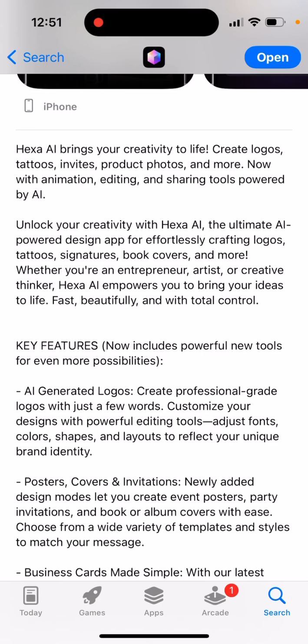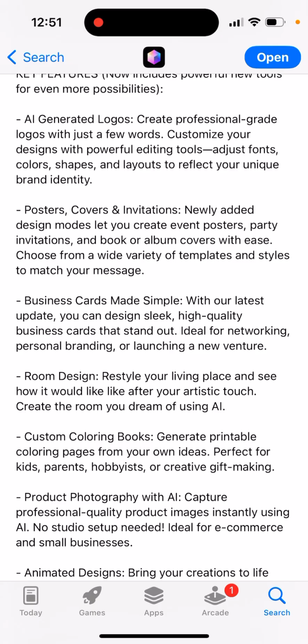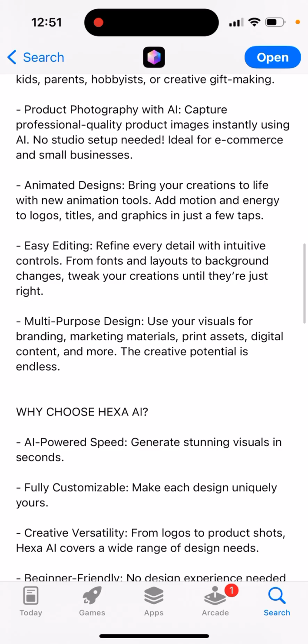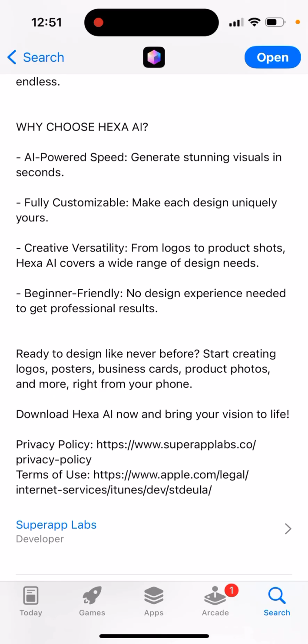Ultimate AI-powered design app for effortlessly crafting logos, tattoos, signatures, book covers, and more. Whether you're an entrepreneur, artist, or creative singer, Hexa AI empowers you to bring your ideas to life. So, key features: AI-generated logos, posters, covers, invitations, business cards made simple, room design, restyle your living space, custom coloring books, generate printable coloring pages from your own ideas. So a lot of multiple features, as you can see. Easy editing, refine every detail with intuitive controls, multi-purpose design, visuals for branding, marketing materials, print assets, digital content. So AI powered, fully customizable, beginner friendly.